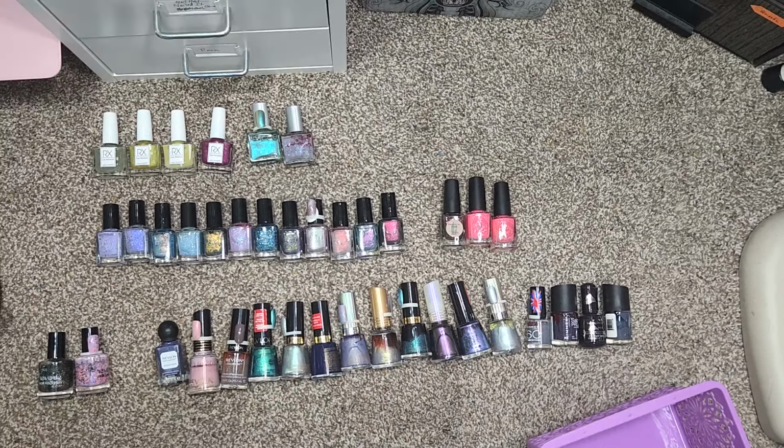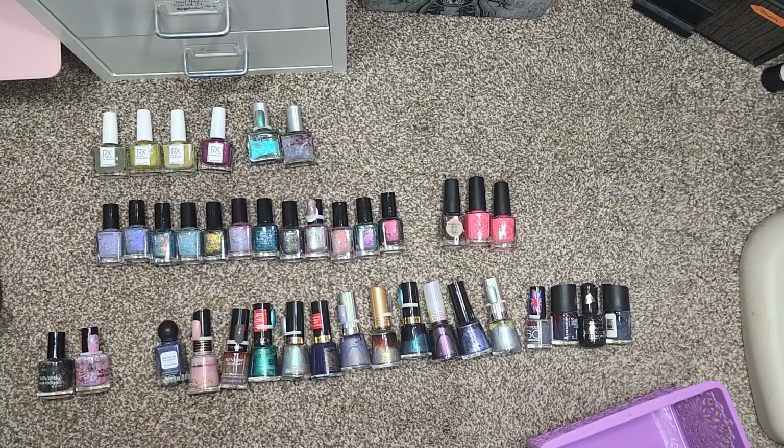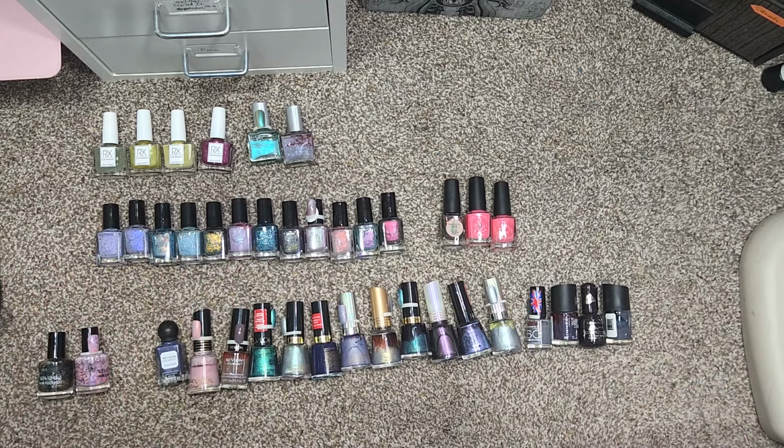All right, so besides Rogue, R is a pretty small section. Now that is not including the polishes that I'm going to be keeping from the estate haul. I have a lot more Rescue Beauty Lounge. That's one of the bigger categories. In fact, maybe that'll be the brand that I do next for swatches and comparisons and all of that. In any case, this is what I have currently in my collection.